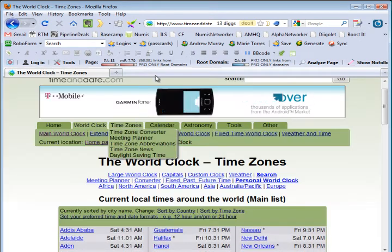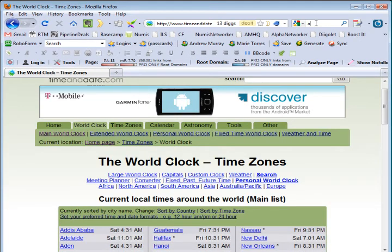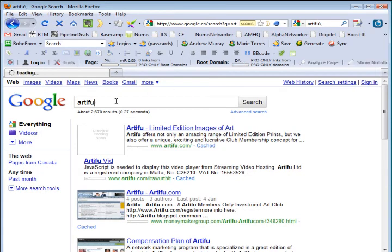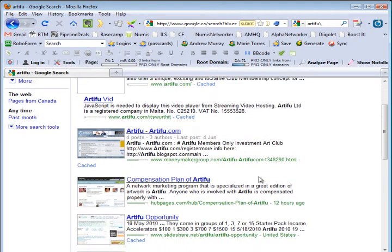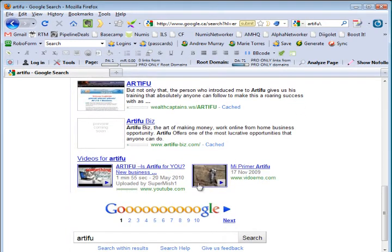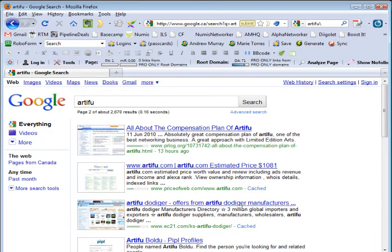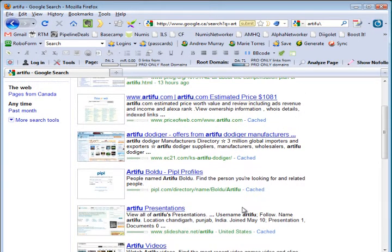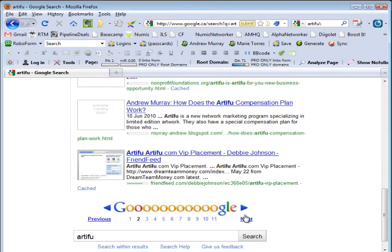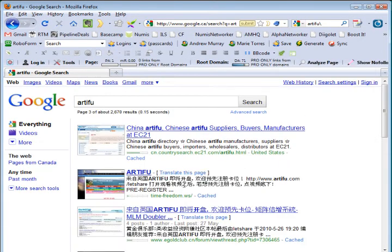And the company that we're going to be dominating for is a newer company called Artifu. You'll see here on Google there are some different people who are already here. We haven't really done anything for this yet, and I'm going to show you how to. I'm going to be dominating the first couple pages of this site in this whole course.